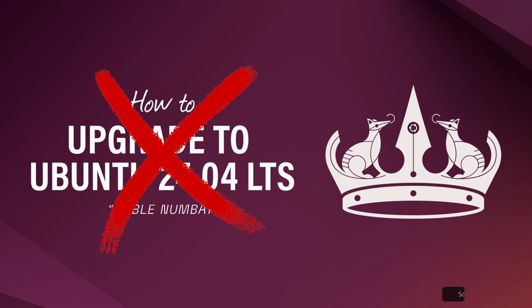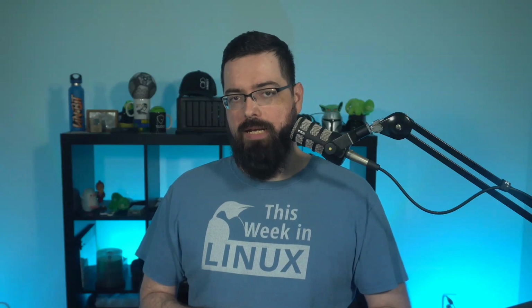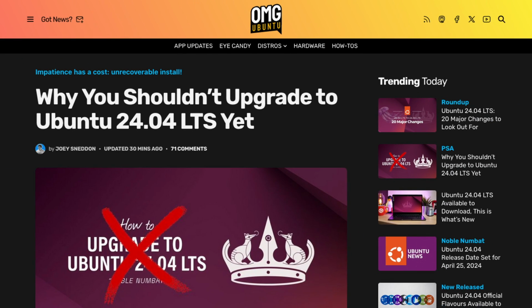It turns out upgrades to 24.04 are hitting some snags that could be pretty bad, so it's advised to wait until Ubuntu activates the upgrade prompts. I mean, in the coming days or weeks, whenever it happens, you should receive a prompt letting you know it's ready to upgrade, and you just click the upgrade button. But there are ways to do it now that some people are talking about because you can do it through the command line, and I'm here to tell you that you shouldn't right now. For more details on that, I'll link to an OMG Ubuntu article on this specific topic.